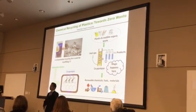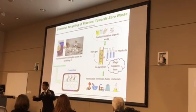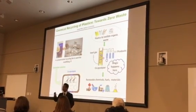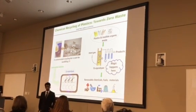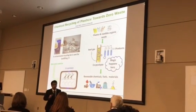Nature functions by building up and breaking down, but when it comes to plastic, this cycle comes to a halt. Plastic stays in the environment for centuries and kills the ecosystems. Recycling started as a simple solution to this. However, recycling rates in the world today are only about 12%.